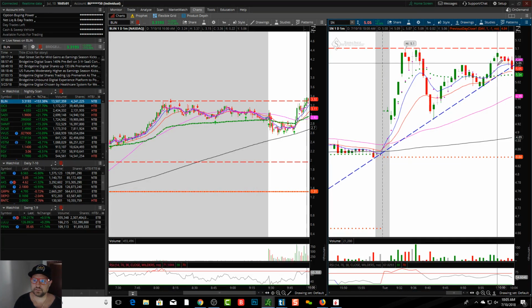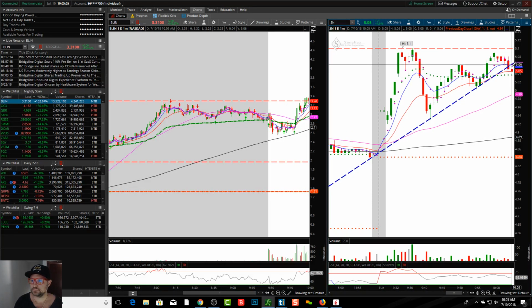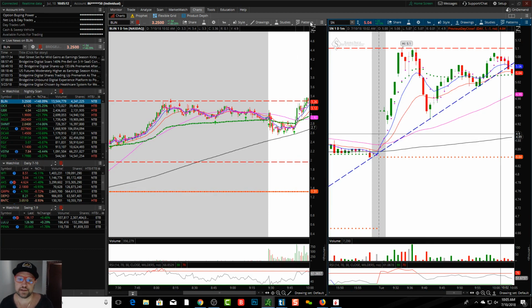And SN showing some weakness right now. It's retouching angular support. See if it can hold VWAP. If not, the pattern might need to reset.